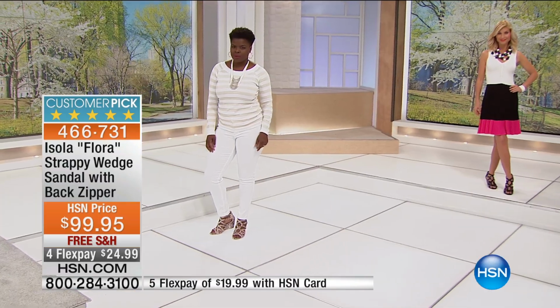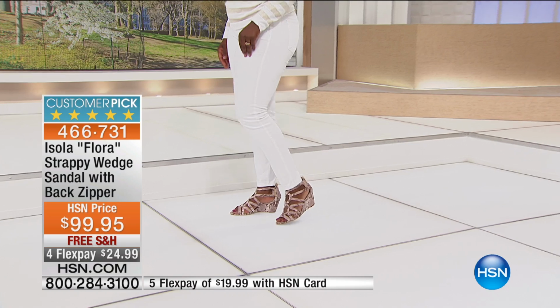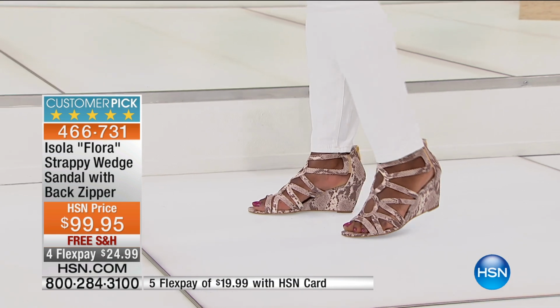And then note, we took extra detail. This wedge is a little bit narrower. It's very feminine. That's just gonna help you if you want to dress this shoe up. It will give you that dressier look. So not clunky. You don't feel like it's this big shoe.